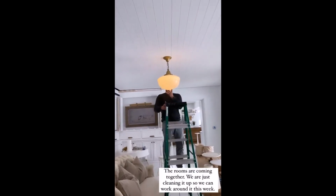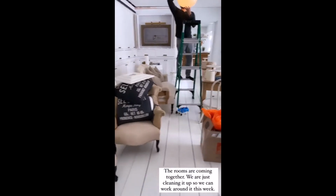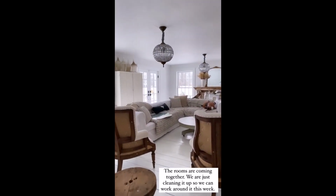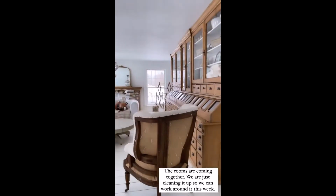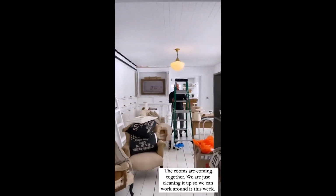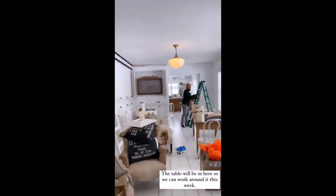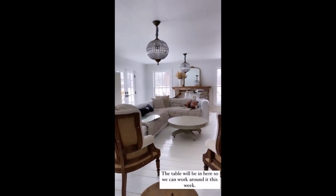Same. The rooms are coming together. It may not look like it. It kind of looks like we just made more of a mess, but this is what we've come up with for this interim period while we're working on the library area. So we're going to have that little table in there so we can all work around it, paint around it, and then the sofa and everything is in here.